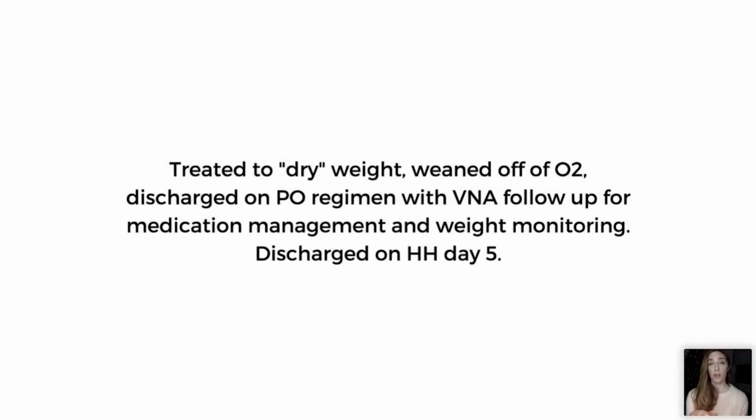Whatever their weight is. So if it's right-sided heart failure, if it's left-sided heart failure, if it's preserved ejection fraction, reduced ejection fraction, all these subsets of heart failure, they should gain weight, right?